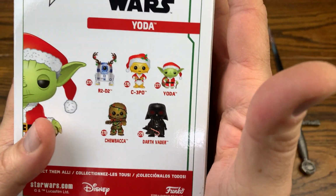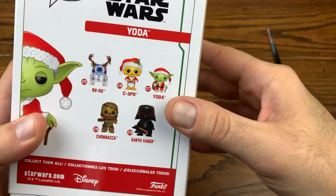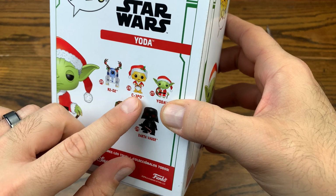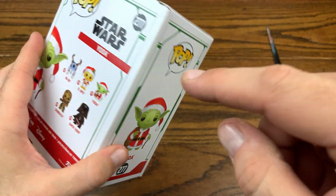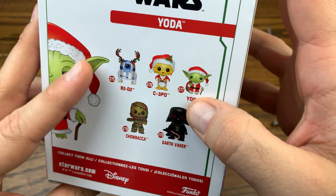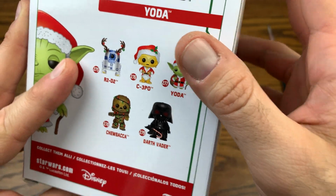For the life of me, it's been 2 years they've been dropping these pops, and this is the only one. It's so easy to just go buy one online and complete the set, but it's fun to find these in the wild. And C-3PO is one I have not been able to find anywhere. No matter where these pops are dropped, I cannot find C-3PO. I mean, we're talking tons of Vaders, tons of R2s, tons of Chewies. Yoda's probably the second rarest out of the set right here, but C-3PO for some reason is hard to find.